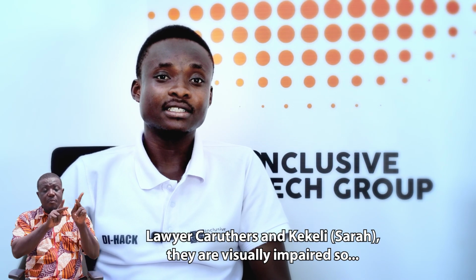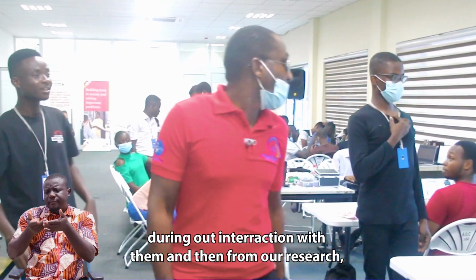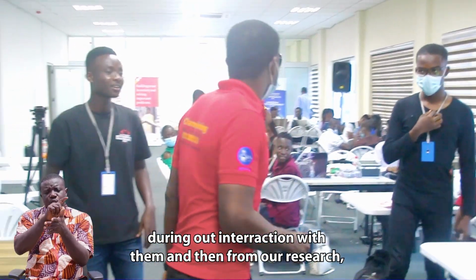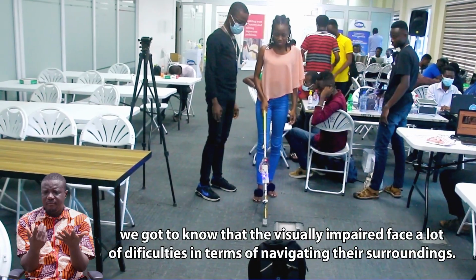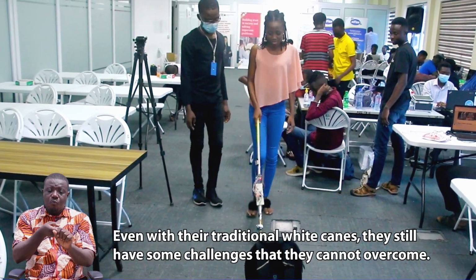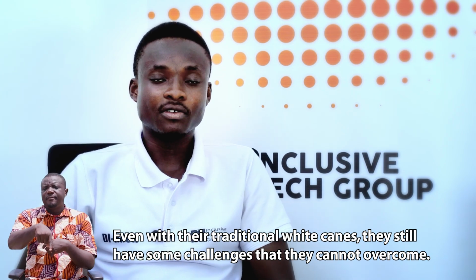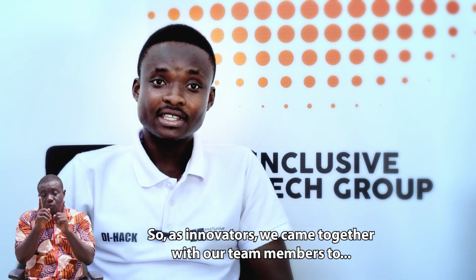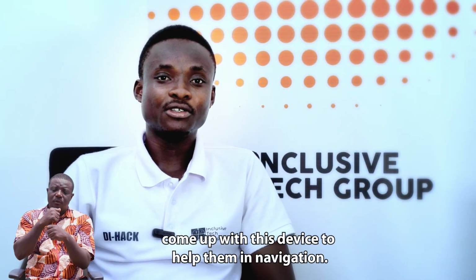Lawyer Caritas and Kekeli, they are visually impaired. During our interaction with them and from the research that we did, we got to know that the visually impaired face a lot of difficulty in terms of navigating their surroundings. Even using the traditional white cane, they still have some limitations that they cannot overcome. So as innovators, we came together with our team members to come up with this device to help them in navigation.